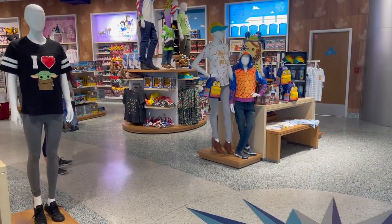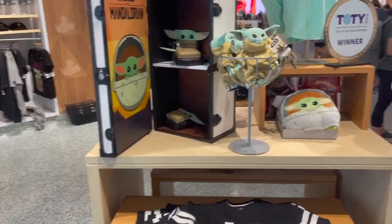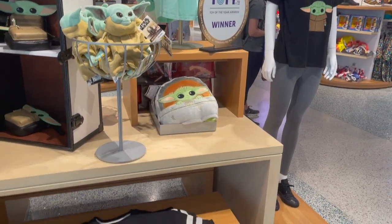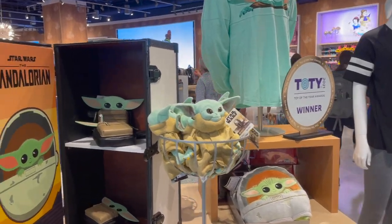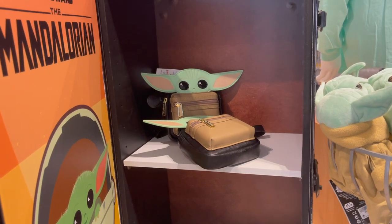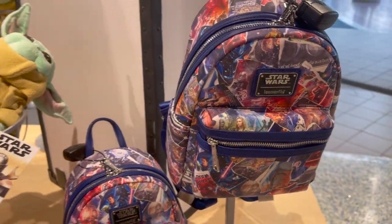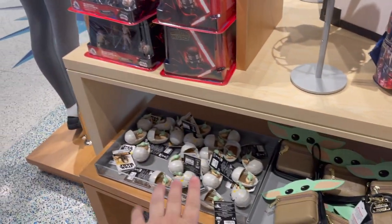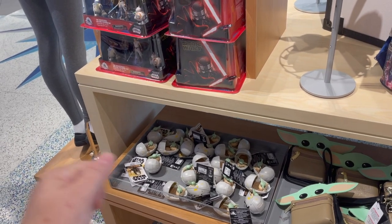And this one has a little Pixar section and then a Mandalorian specific section. And they have a really good selection of stuff. So they have the t-shirt, they have the spirit jersey, they have the mini Grogu Loungefly wristlet. They also have the Star Wars Loungefly backpack. And the little pullback racer. That's not a Loungefly, that's just a toy.